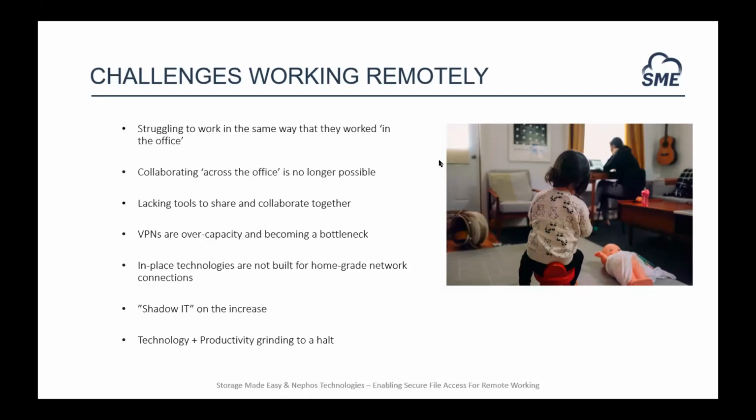They can't access the same tools and systems that they were using in the office. The technology that they've had in place to protect the systems that they have is at capacity. For example, their VPN services, they just can't take any more traffic over them. And there are many other ways that they've had to adapt to these challenges.